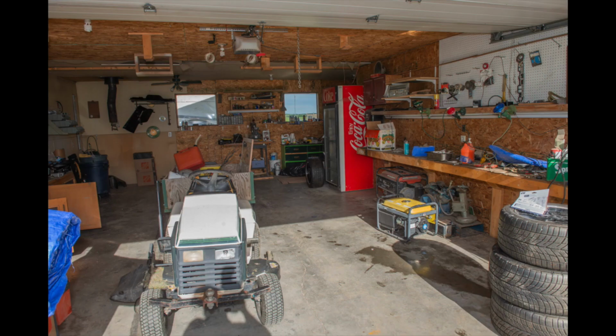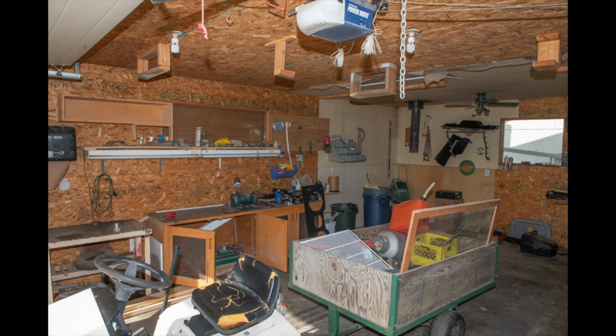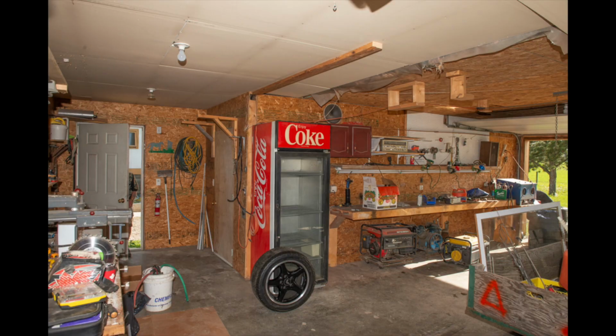This is what it looked like when we moved in. Wow, wow, wow. Yeah, that's right. That's what it looked like. Took a wall down, like I said, built a workbench, hung some tools.